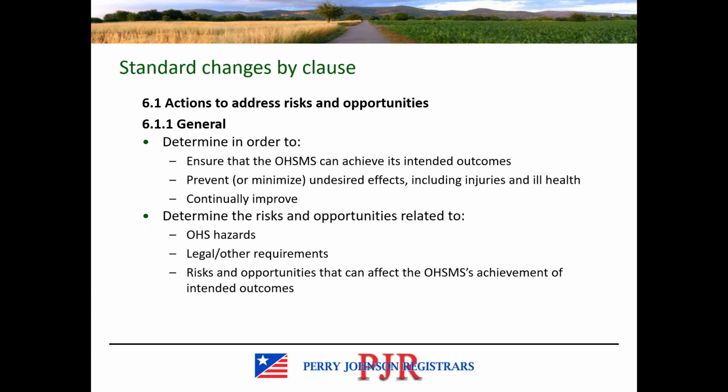These requirements are not very different from what we've already discussed. Any actions needed to address the risks and opportunities identified per the slide beforehand, achieving its intended outcomes, preventing or minimizing any undesired effects such as injuries and ill health, as well as continually improving the performance of the system. Risks and opportunities may be related to hazards, legal and other requirements, risks and opportunities that can affect the intended outcomes, and any other relevant sources.